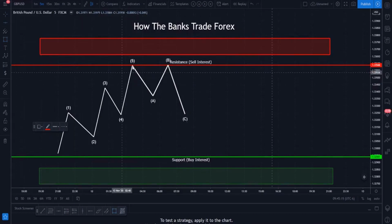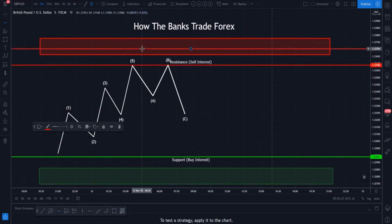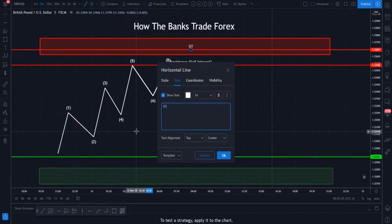So if we look here, if people are selling here, they're selling where this 5 is. Where is their stop loss most likely going to be? It's going to be above that last high. So a stop loss is going to be up here.